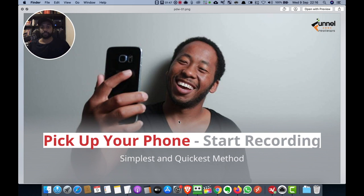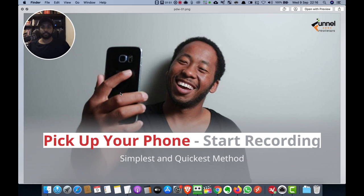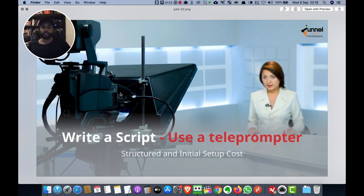So the next option might be, if this thing works, to write a script, right? So you write a script of what you want to communicate to your audience, and you can start getting a teleprompter. I went down this route as well. I ended up buying a teleprompter off eBay. It ended up costing me about $250.